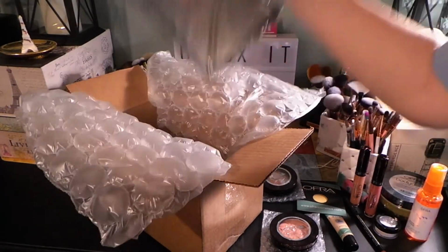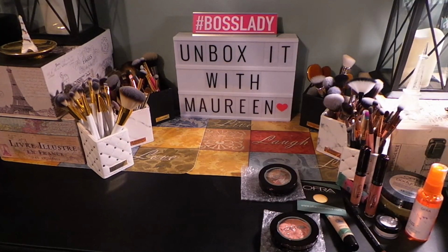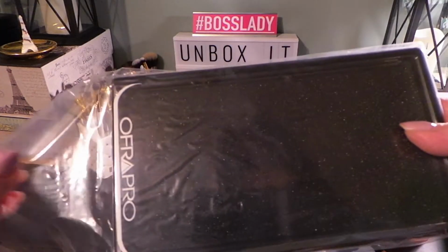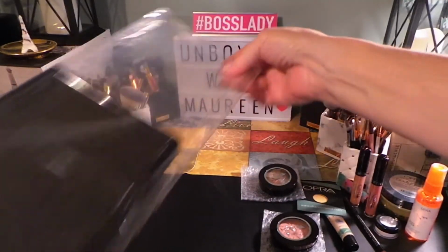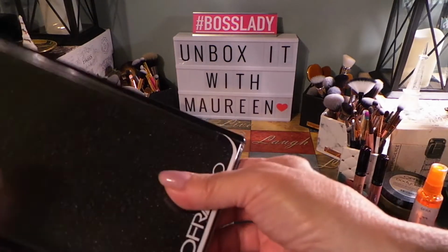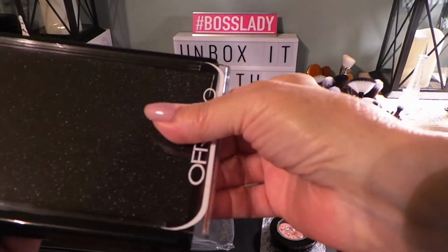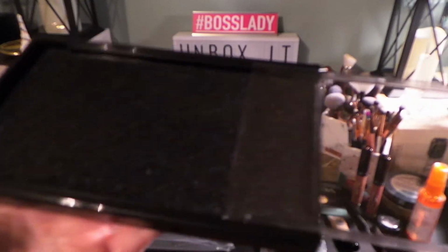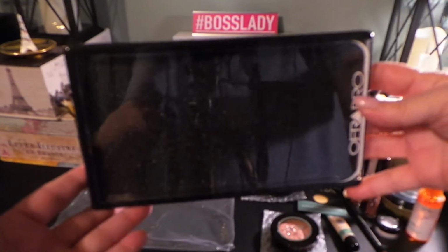And let's see. Oh, it looks like we have a big... yes, we'll just move this box out of the way. Looks like we have a bigger Z palette, and I already have one of these, so I will definitely be sharing this with one of you. I think I got it in my last mystery box that they had, and it just slides down like the one that I showed you in the small one, but this one obviously fits a lot more. It's magnetized and closes up. So this is their eye palette. So this is the larger one.